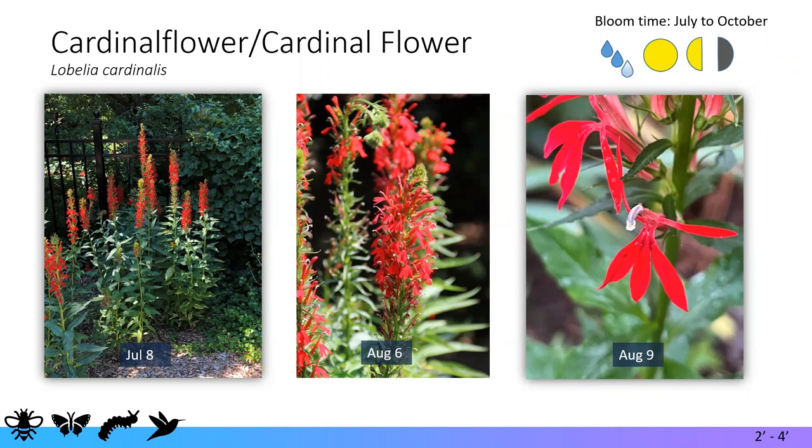It's natively found along borders of streams, near springs, or at the edge of wet woods. Garden soil that easily dries out is a death knell for cardinal flower. And it's really led to that reputation of being short-lived. It's capable of reseeding itself if conditions are favorable, but those same conditions are what leads to successful overwintering and a longer life. This is quite often visited by hummingbirds and a number of swallowtail butterfly species as well. So it's well worth the effort to include it in the garden.